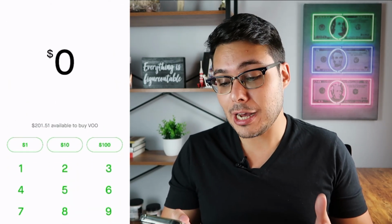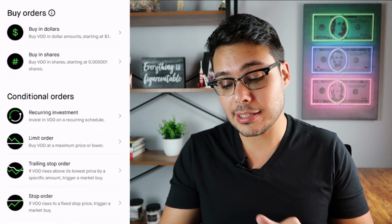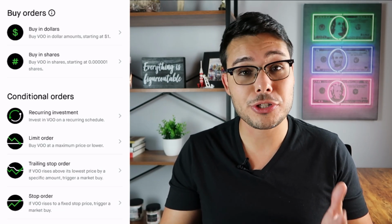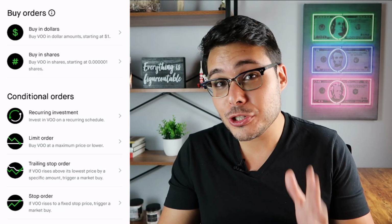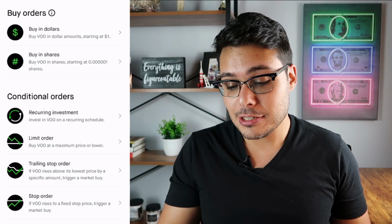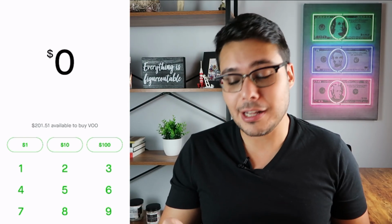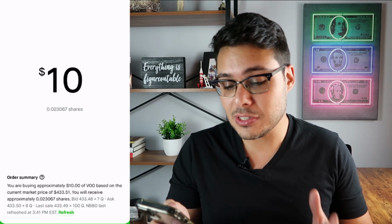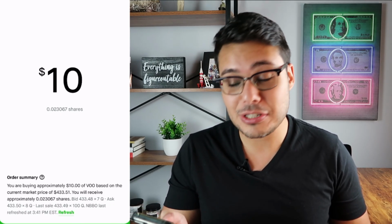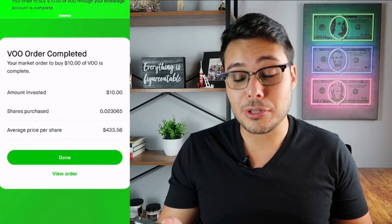And right here, it gives you the option to buy in either dollars or shares. You can see at the top right, when you click that, it gives you the option to buy in either dollars or shares. And since I can't afford a full share of VOO right now, I'm gonna choose the option to invest in dollars. So I press on dollars, and it conveniently gives me an option to press the $10. So I'm gonna press on $10, and it looks like these $10 are worth 0.023067 shares of VOO. And I'm just gonna swipe up right now, and it looks like the order is confirmed. And I'm gonna receive a bunch of emails right now.